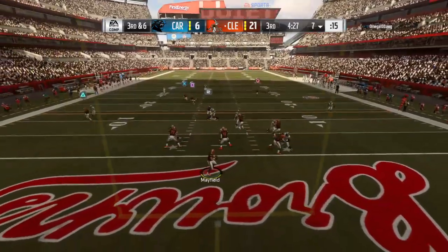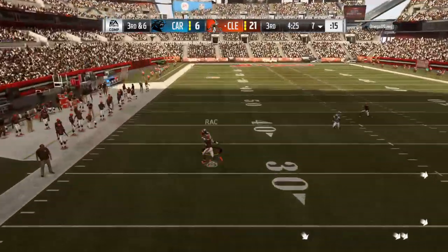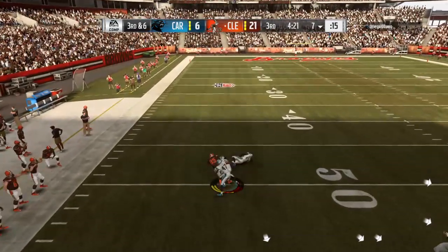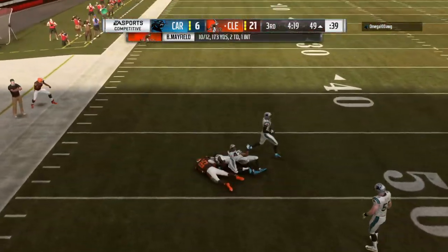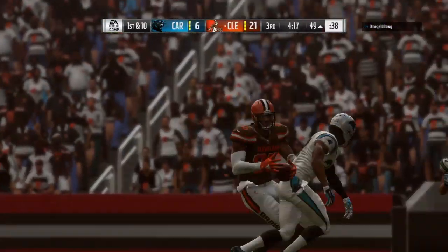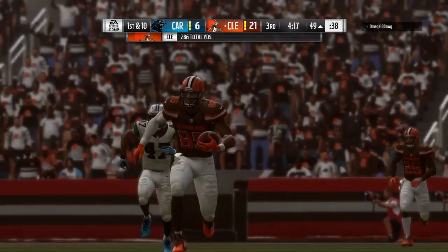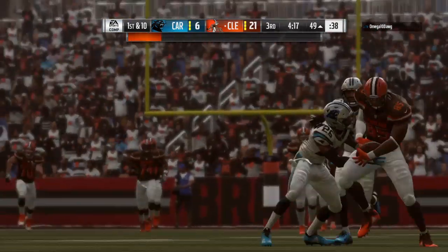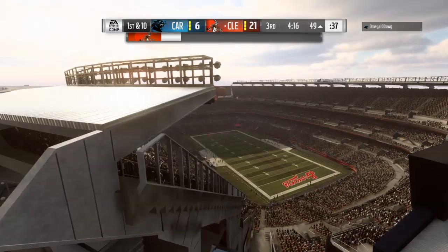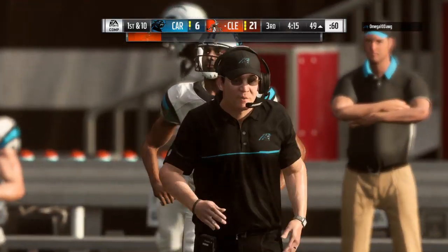Working out of the gun, Mayfield. He's got his tight end in Njoku. And all the way to the opposite 49-yard line. A big play there on 3rd down for the Browns. 44 yards. And now we get a timeout call.